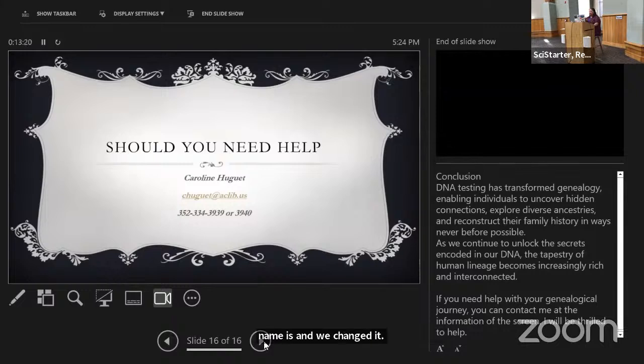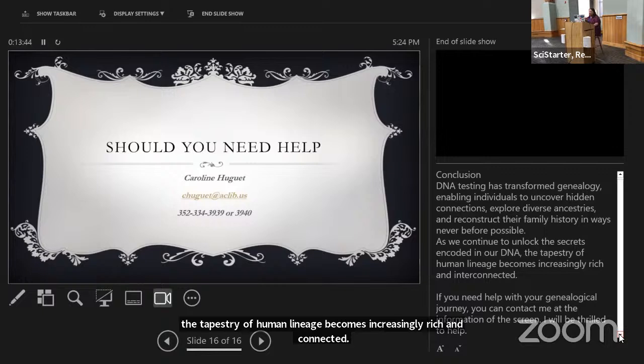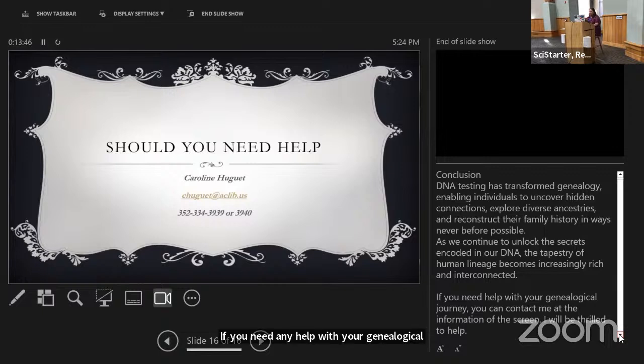So in conclusion, DNA testing has transformed genealogy, enabling individuals to uncover hidden connections, explore diverse ancestries, and reconstruct their family history in ways never before possible. As we continue to unlock the secrets encoded in our DNA, the tapestry of human lineage becomes increasingly rich and connected.